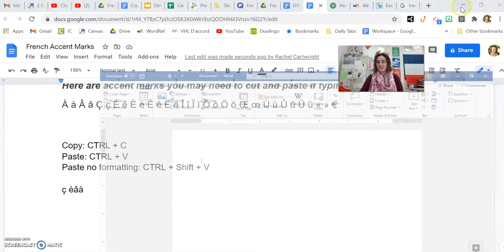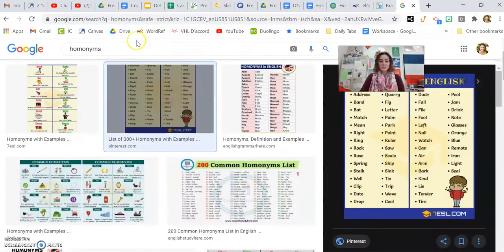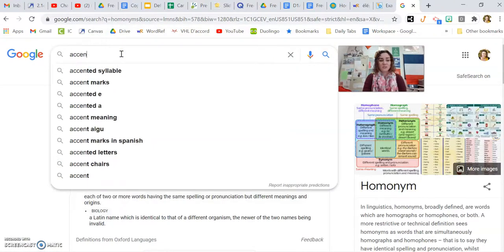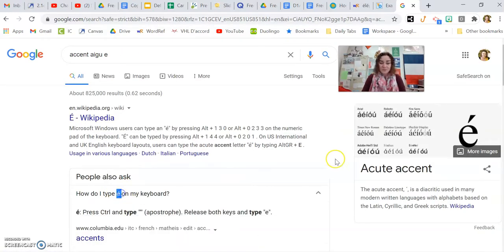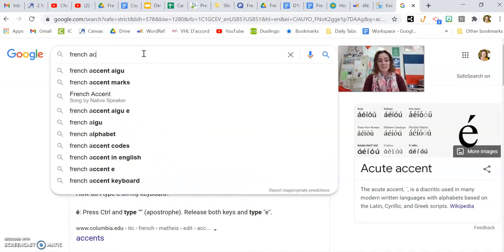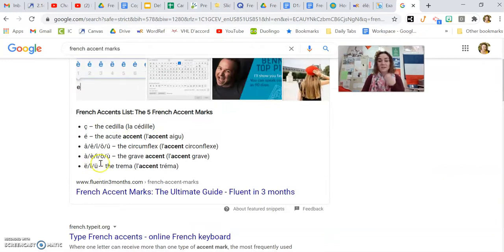Last but not least, let's say I just don't know how to do any of those things. You can always go to Google and just type in what you need. So I need an accent aigu on an E. And there you go. So I can copy it from somewhere. If you don't remember the names of the accents, maybe just type French accent marks and then you'll find them all and you can copy and paste what you need.